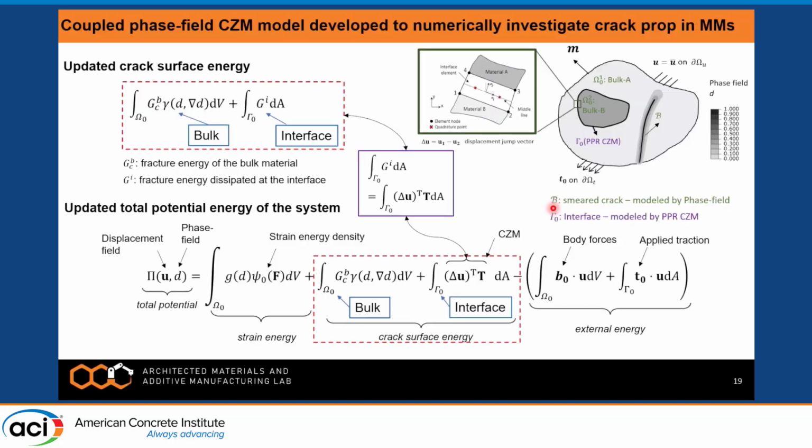And one way we do that is we can look at a coupled damage cohesive zone model. In this case, we're talking about phase field as a method for crack propagation. This method has been very well studied in the literature for the past decade or so. And in this case, we wanted to see what happens if we implement this code and couple it with the cohesive zone model to look at what happens at the interface between the parts of the composite.